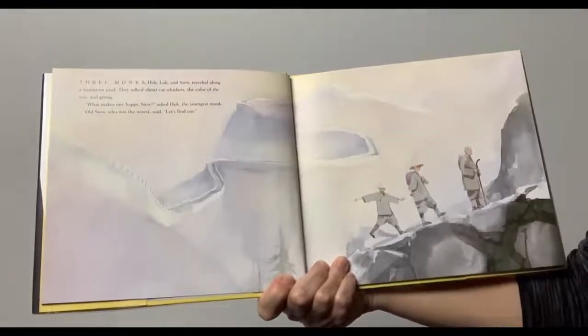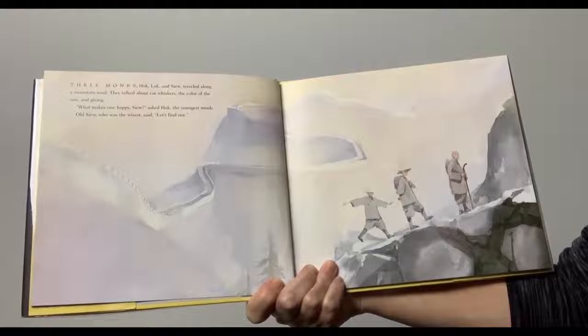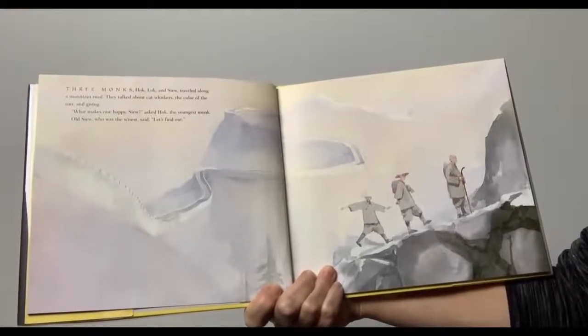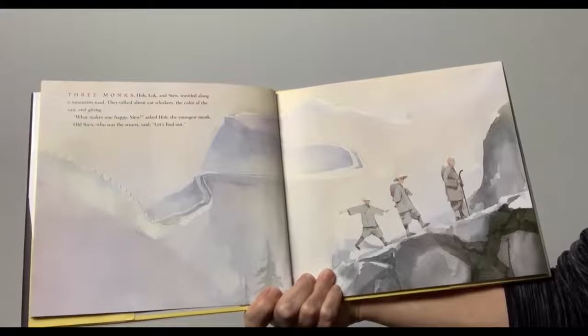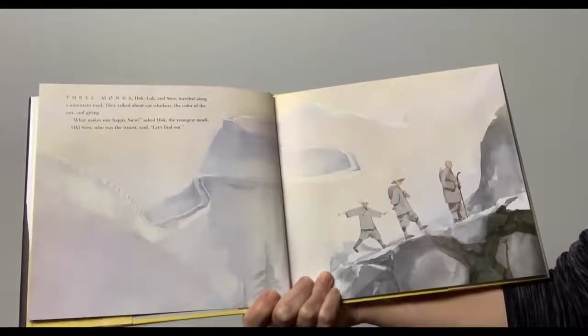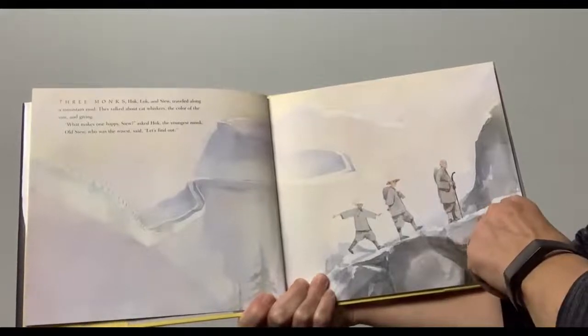Three monks, Hawk, Lock, Sue, traveled along a mountain road. They talked about cat whiskers, the color of the sun, and giving. What makes one happy, Sue? Asked Hawk, the youngest monk. Old Sue, who was the wisest, said, Let's find out.